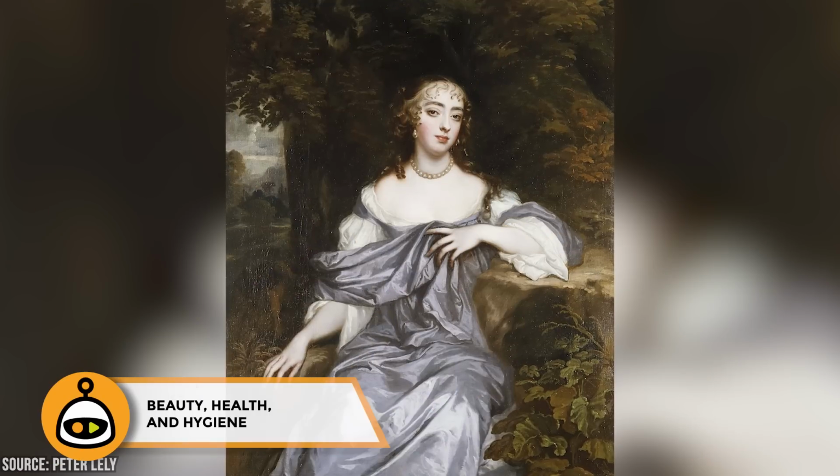Cold Case Whithorn is an example of how modern tech can help us understand more about medieval people's appearance, identity, and culture. It also shows us that medieval Scots were diverse and complex individuals who had their own unique sense of beauty and style. Beauty, health, and hygiene.